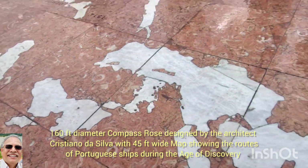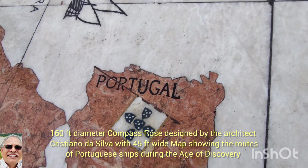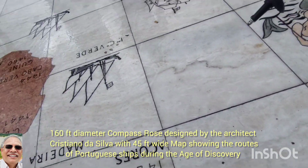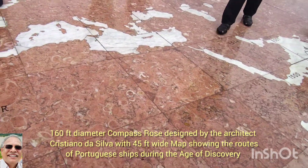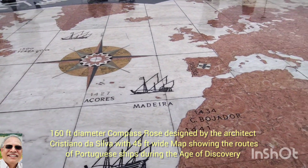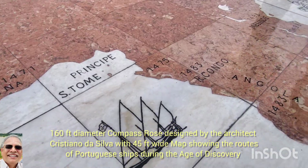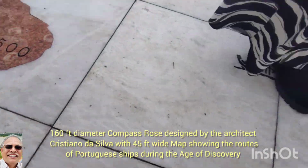You see here in the Monument Square a 50-meter diameter, or 160 feet, compass rose executed using different types of limestone, including Leos, a rare type of beach limestone found only around Lisbon, more specifically in Sintra. Designed by the architect Cristino da Silva, it includes a mappa mundi, that is a map, that is 14 meters wide, showing the routes of Portuguese ships during the Age of Discovery. The South African government was responsible for gifting the construction of this square in front of the Monument of Discoveries.